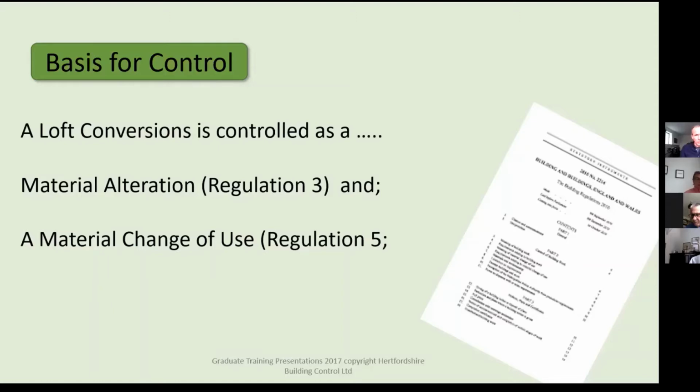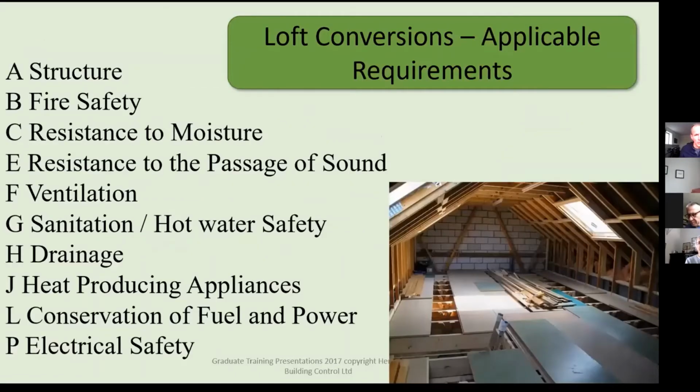A material change of use is where there is a change in the purposes for which, or the circumstances in which, a building or part of a building is used, so that can be a part of a building, as in loft conversions. So there's a change in how it's used so that after the change, the building is used as a dwelling where previously it was not. So that's how we control loft conversions in building regulations. It's what we control, why we control, this is what we control.